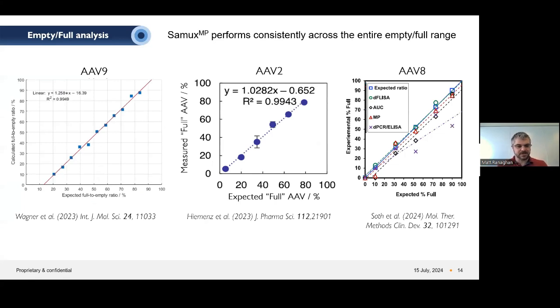In this slide, there are three reports of linear correlation for the empty-full ratios presented earlier using mass photometry. These reports are from different labs, both in industry and academics, and you see that all of the samples have a very good linear correlation of greater than 0.99 for the R-squared value. You'll also notice that each example uses a different serotype, demonstrating that mass photometry can be used for multiple serotypes, again supporting the serotype independence of the technique.